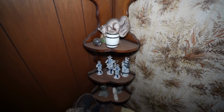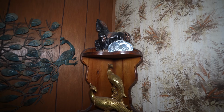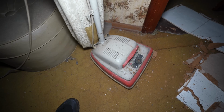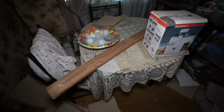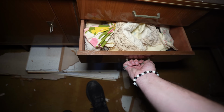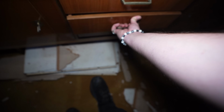Look, there's squirrels, all different types of animals that they had statues of. So you got this old vacuum cleaner. I wonder what year that's from. It says Eureka. Here's your little breakfast area where you would eat breakfast in the mornings. Just a little table. But we still have more to see. Look at this stuff. It's all still folded up inside.